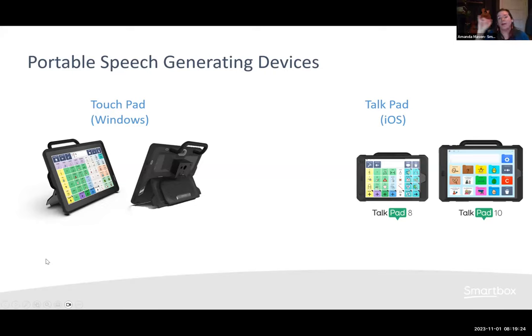Then we've got our TalkPad devices, which it took me a good 6 months to remember to say TalkPad or TouchPad when discussing these. The TalkPad devices are the iOS devices, so iPads. We've got the TalkPad 8, so an iPad 8, and then the TalkPad 10, so the iPad 10-inch. Same idea, we gave them a tough case. The TalkPad 10 is mountable, optional hard handle, the kickstand, Bluetooth speaker, carrying strap, all that kind of good stuff.